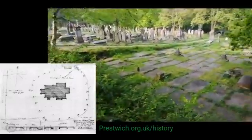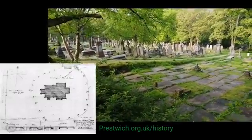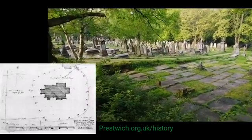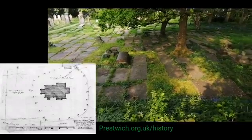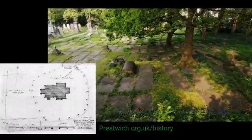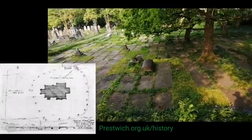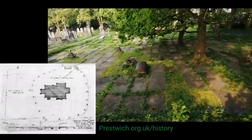And then this lower section on the left, you can see the south section with a path sloping down between it and this here, which is a north section in front of me. This came along in 1863, something like that.